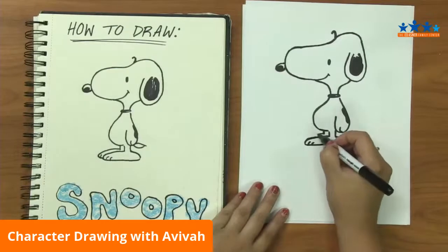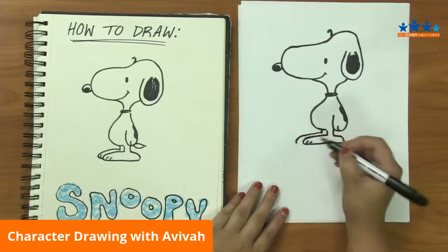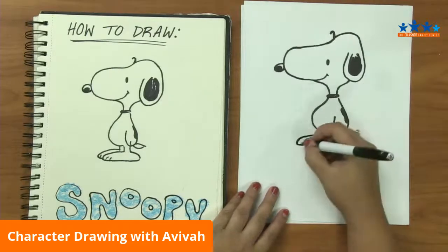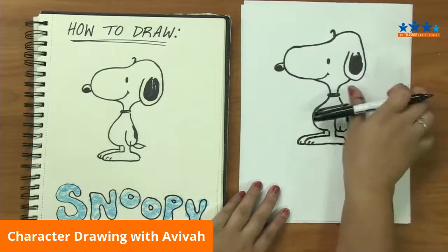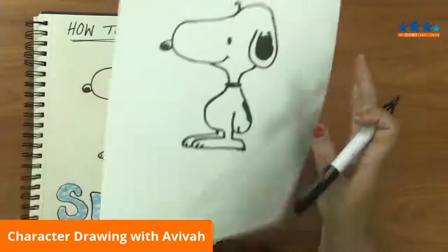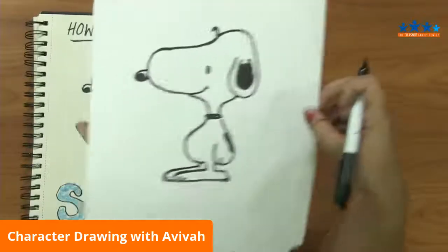And then bringing that line out further past that front foot and curving it around to connect. And then ending it with a toe. So cute. There is our kind of wonky-headed Snoopy. So, so cute.